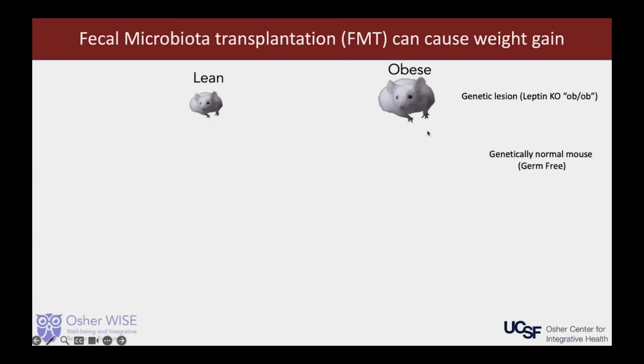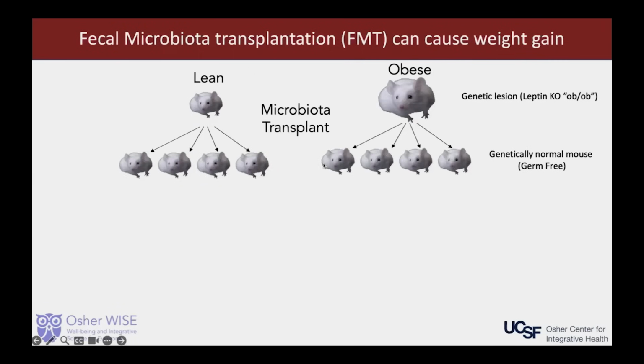But the real groundbreaking part of this experiment was when they then took the microbiome from these animals that were genetically different, and they transferred them to mice that were genetically identical. They transferred either the lean microbiome or the obese microbiome to genetically normal mice that had no microbes. They were germ-free. And essentially, the question was, if these mice eat the same thing and have the same genome, what happens to their weight gain?